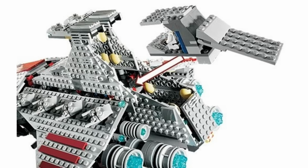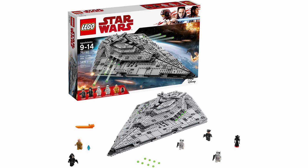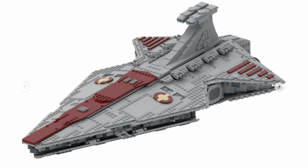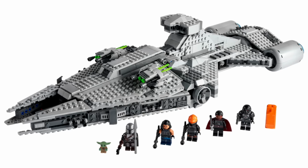You could do something really cool. Do it at least in the style of, say, the 2014 Star Destroyer, if not the First Order Star Destroyer. Just do a really good-looking Venator. Obviously, in my ideal unicorn world, I'd have a UCS one like the UCS Star Destroyer. I don't see that as practical right now, although I do think it could happen in the future. What it's probably going to end up being in scale with is something like the Moff Gideon's Light Cruiser.